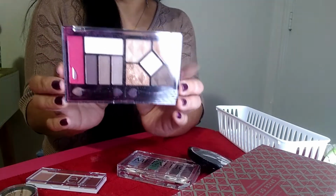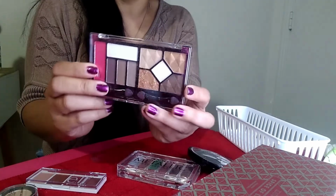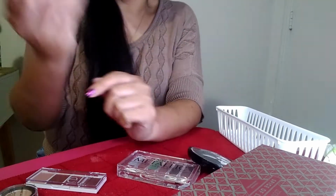This one came out of my very first No Make No Life Korean and Japanese beauty box. It is a pretty palette. I do like it, but I have other palettes that I just enjoy more with color stories like this. I'm never going to use this one, so I'm going to go ahead and pull this one out.